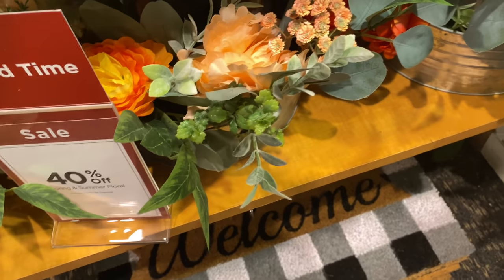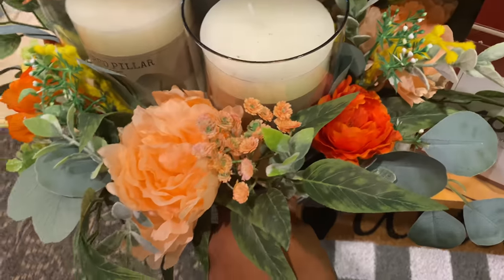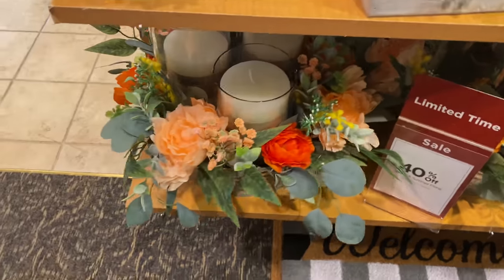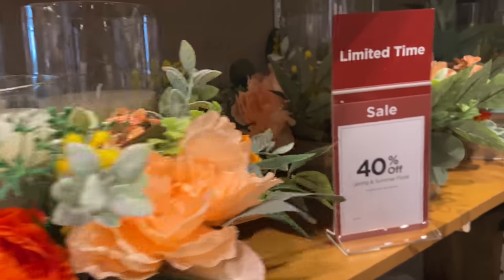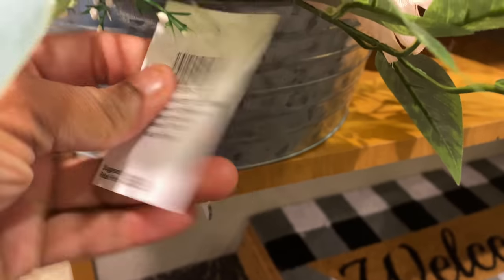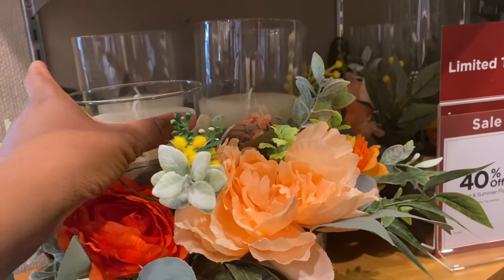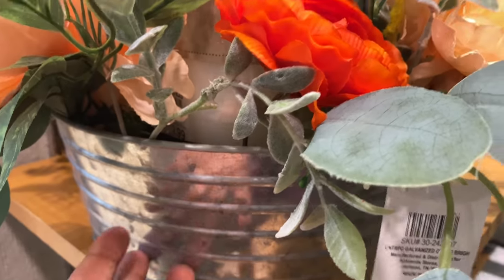Spring and summer florals. So I guess this, maybe. This is cute. Does that come like that? Oh my god, that's really cute. I like this. It comes with the three candles. And is it 40% off? It's in this little tub. It's normally $69.99 with 40% off. Patch, with the 40% off, this still ends up being about $42. But I think it's really pretty. This is the bucket it's in.